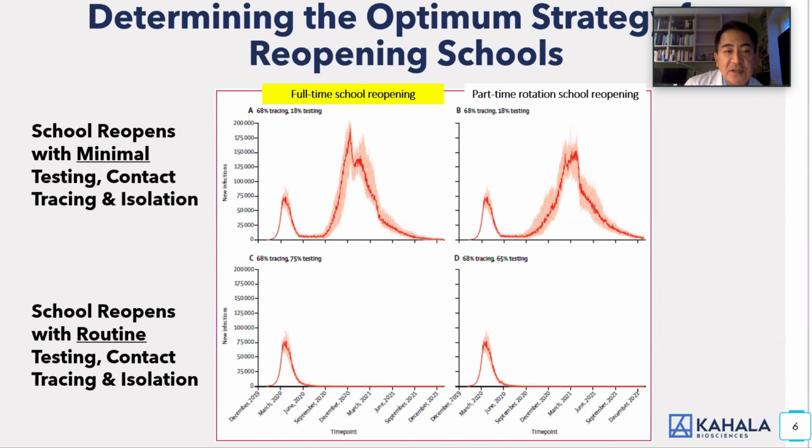The first, the school reopens with minimal testing, contact tracing, and isolation. And at the bottom, what Dr. Escobedo and the School Reopening Task Force and Kahala are studying is school reopening with routine testing, contact tracing, and isolation. Now, with these two scenarios, you see two humps in that top figure. That first hump corresponds to the original surge that we all experienced and lived through in March.